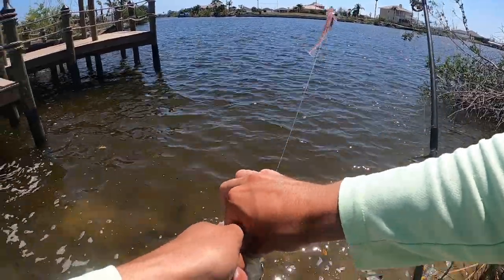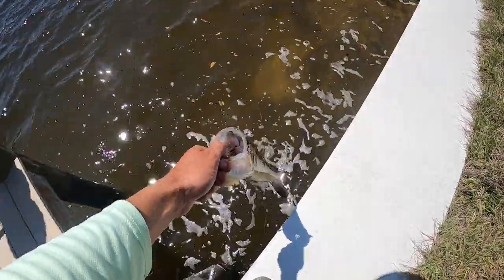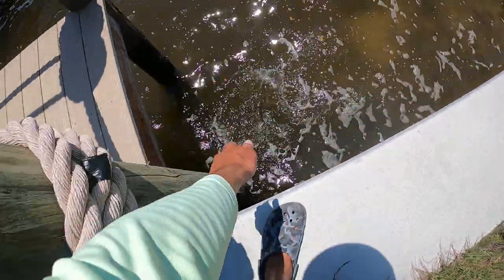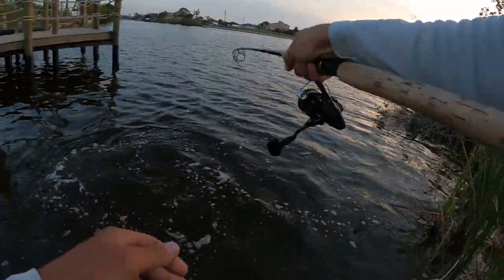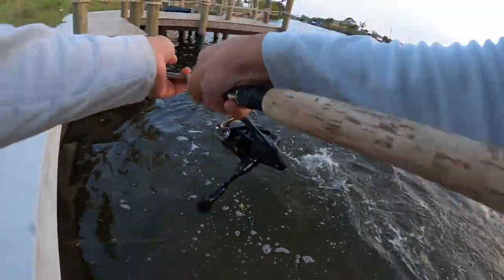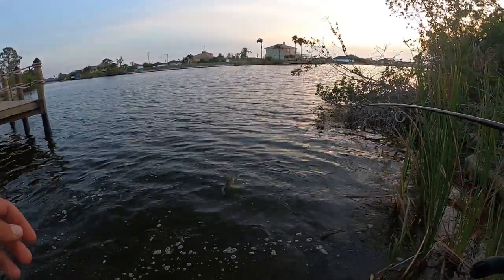Yeah, he got hooked pretty good. I'm gonna get my pliers. Let him go quick. Hopefully you'll be okay, buddy. I hope that guy will be okay. Alright. Hooked my first snook of the day. Woo!